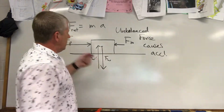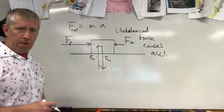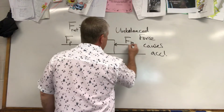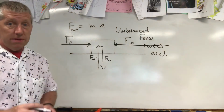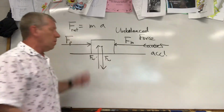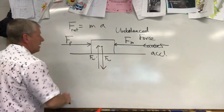And we beat Billy, we accelerate to the right. All right, Billy goes out and pumps some iron, and a year later comes back and can push with this amount of force. Billy wins this time. So now we will accelerate to the left. I have unbalanced force. We get an acceleration.